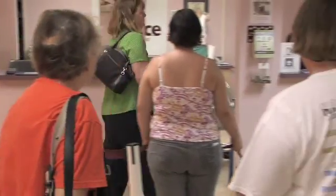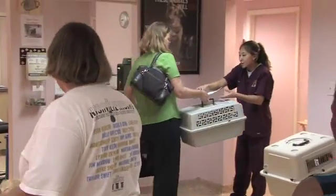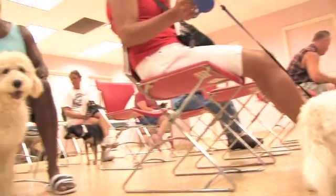All of our patients check in the morning. So cats do need to be in carriers and all of the dogs need to be on leashes. It's a full house first thing in the morning at the FACE Clinic.